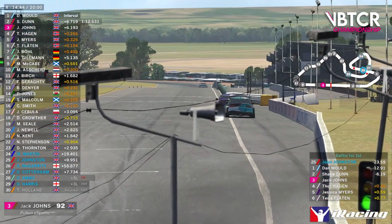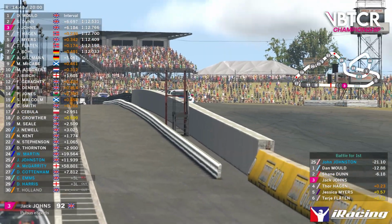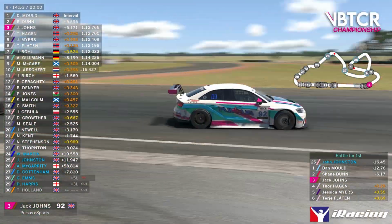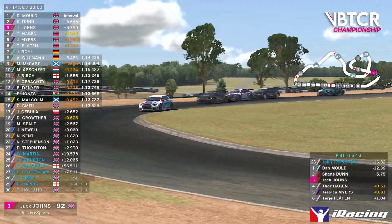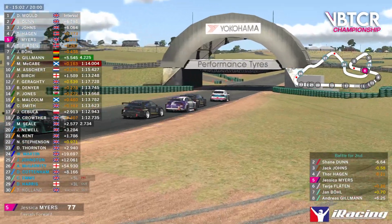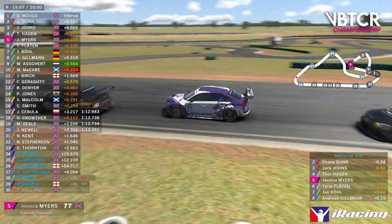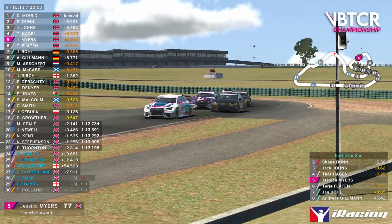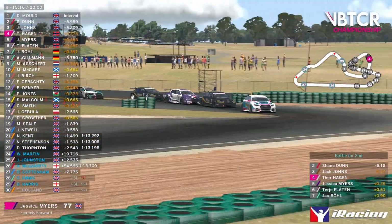But with Hagen and Myers right behind, and also Flarton, we could be in for an absolute grandstand finish here to race 2 as these drivers fight it all out. Five of them trying to, oh dear, as Flarton just getting into the back of Myers there a little bit. And this is going to be a five-car battle for that last place on the podium.